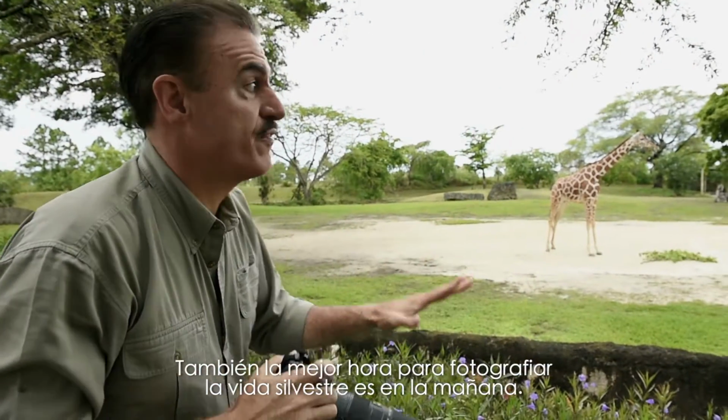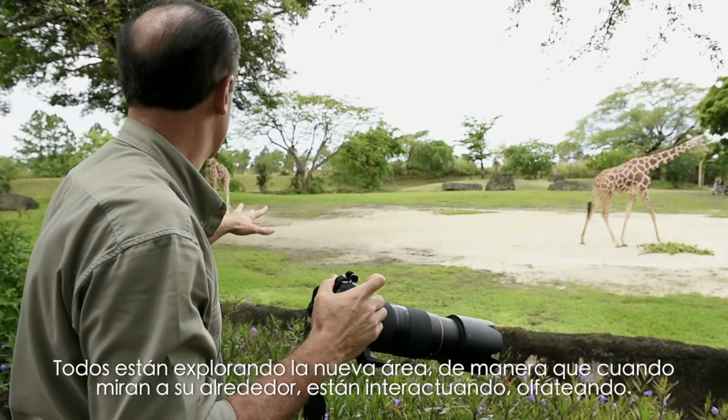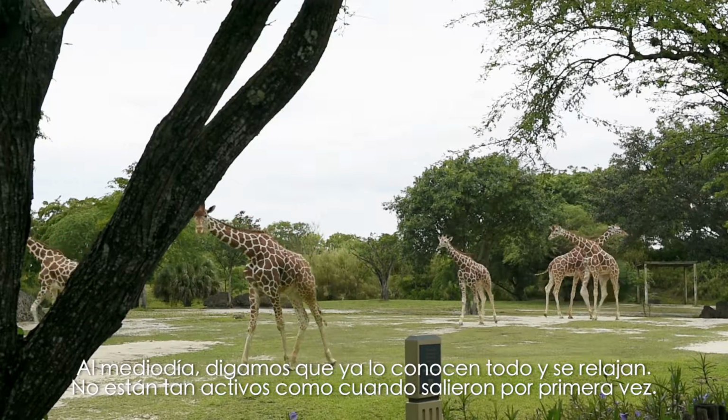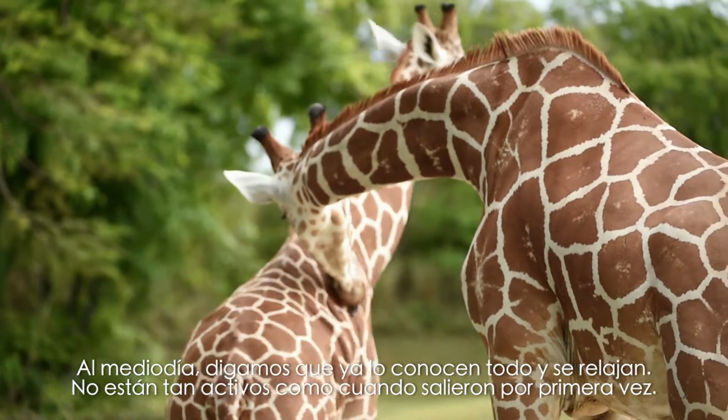Also, the best time for photography with wildlife is in the morning, because you get out in the morning, it's a new day. Everybody's exploring the new areas. So they're all looking around, they're interacting, they're smelling. Once you get to the middle of the day, they've kind of known everything, they're kind of sitting back. They're not really as engaging as they would be when they first come out.